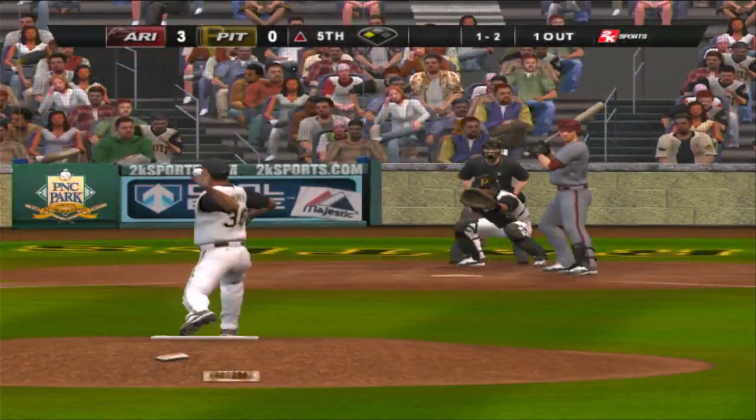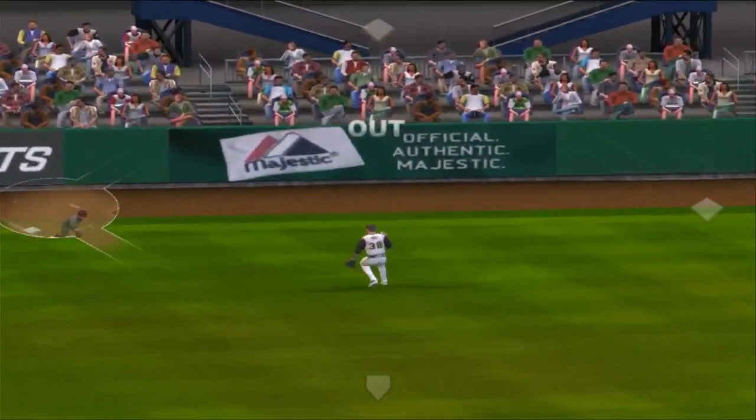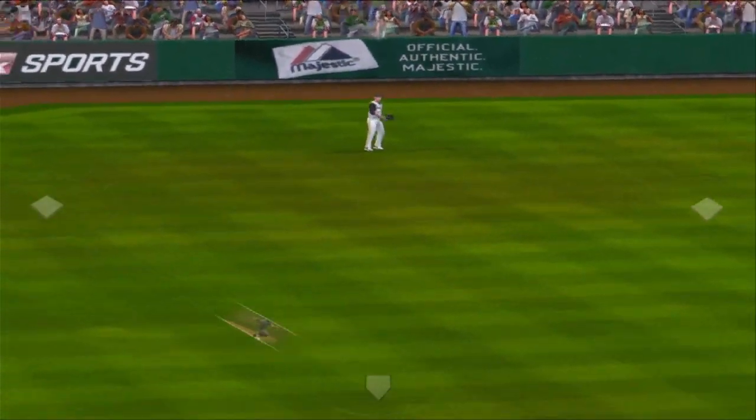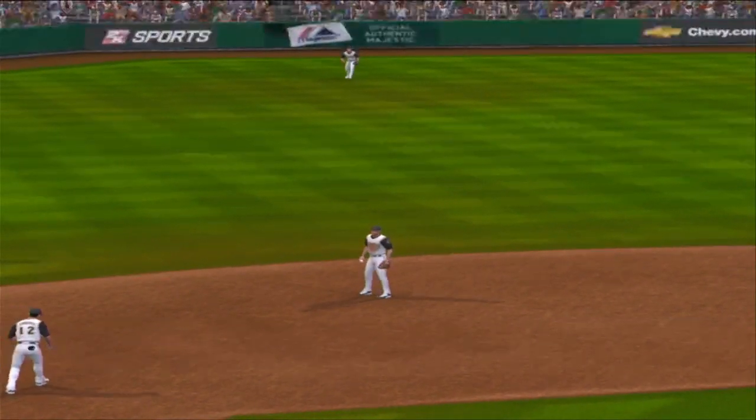Here's the 1-2 pitch on the way. Here's a swing and a fly ball. Medium depth. Let's see if they try to score him. 2. Here comes the runner for the plate. And he scores easily, well ahead of the play.